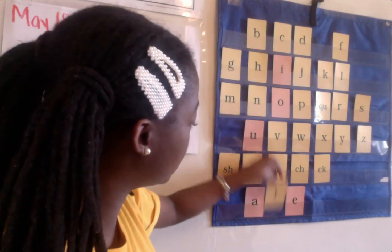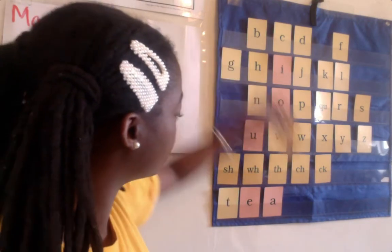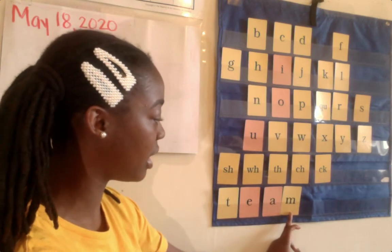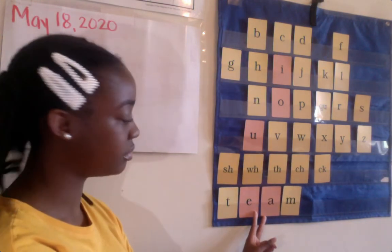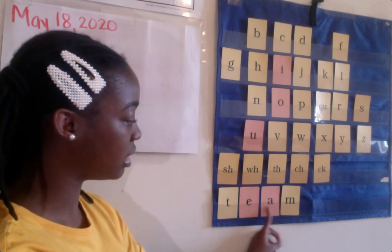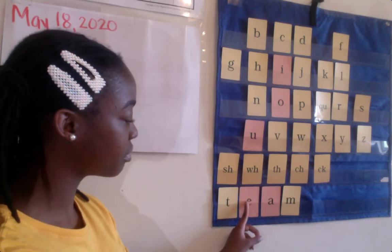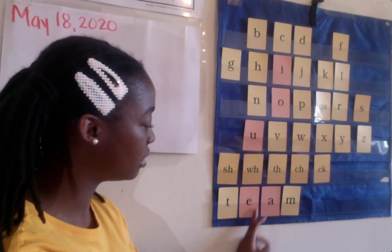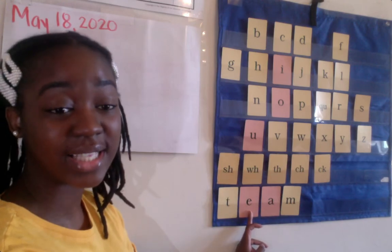Let's take this and put it like that. So we have T-E-A-M, right? And we have two vowels here in this word. So that means this first vowel won't say anything, and that's going to make this vowel say its name. So the second vowel is not at the end, but it's after this one. So this one, the A, is going to make the E say its name.